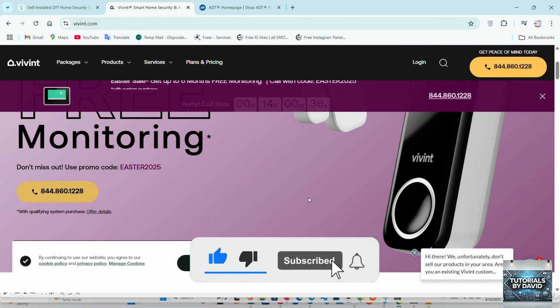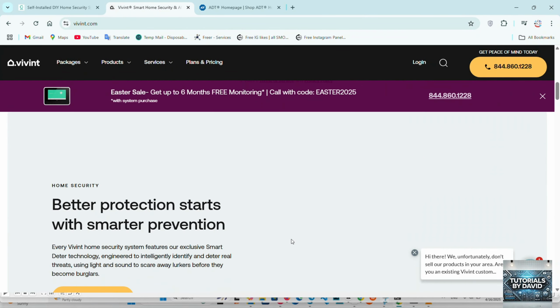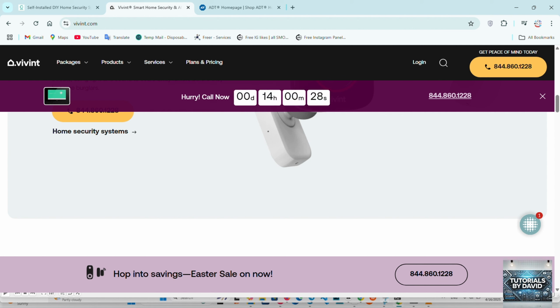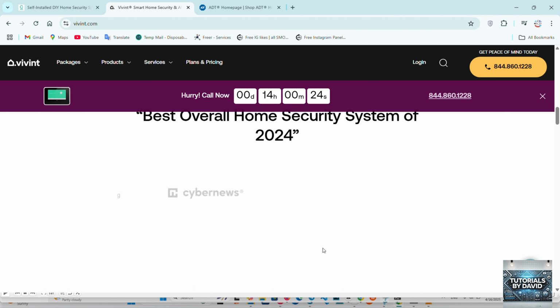Equipment: high-quality AI-powered devices with robust automation capabilities. Smart home integration: compatible with Amazon Alexa, Google Assistant, and Z-Wave devices. Contracts: may require a contract if financing equipment.